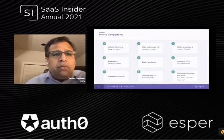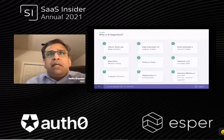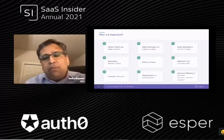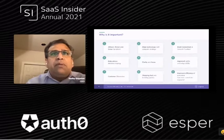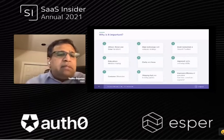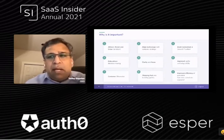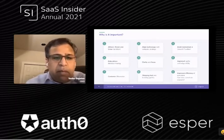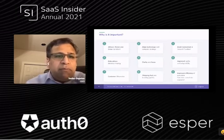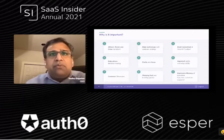So why is building a scalable, highly performing team really important? First of all, let's talk about attracting, retaining, and growing talent. Success breeds success, and people can inherently see a great team and want to join it, because they can sense that this is a very capable team. If you have that, you will be able to add more people to the team that are just like that, and that's really important.